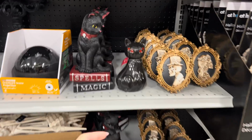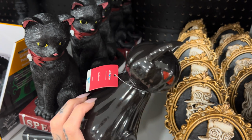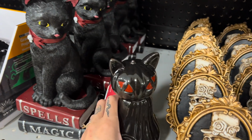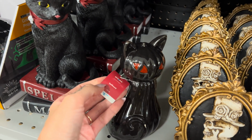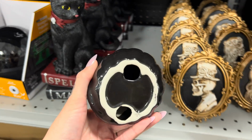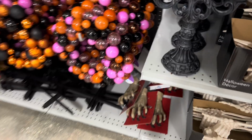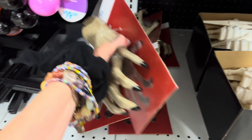There's another thing that I saw up on the top shelf. Look how adorable this is. This little kitty cat made out of gourds, clearly. Really cute. It's part of their Spellbound collection, and it's $7. Adorable. It's just a little ceramic piece, but I love that the eyes are red.